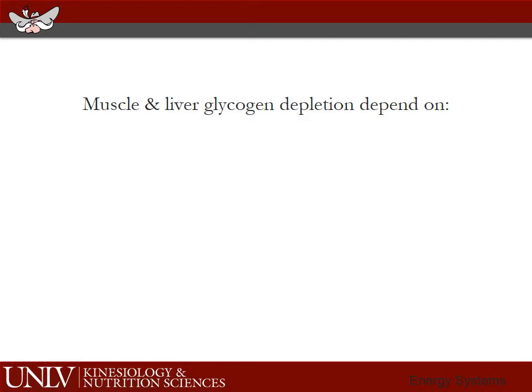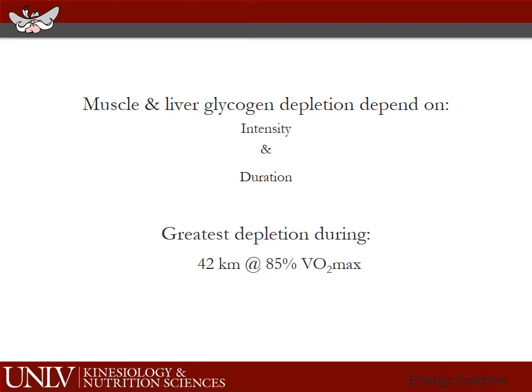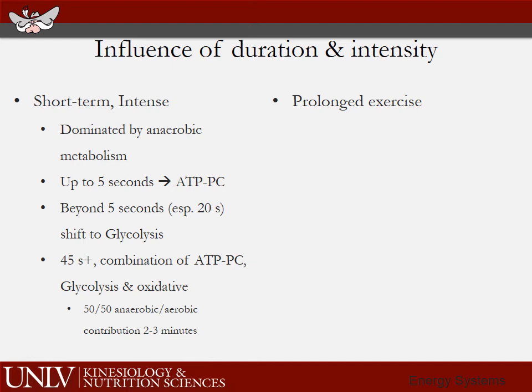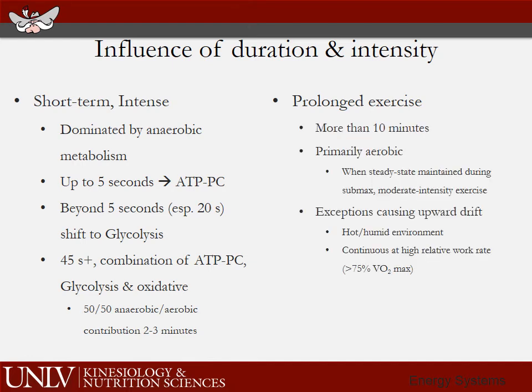Muscle and liver glycogen depletion depend on two things: intensity and duration. The greatest depletion happens this way, right? So at 42 km at 85% VO2 max, and if I'm doing an ultra marathon, so it's anything above 42K, you'll see it at 70 to 75% VO2 max. So now discuss the influence of duration and intensity. I'm going to go ahead and bring all this up.